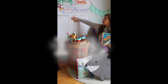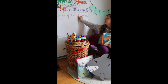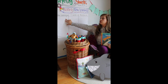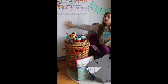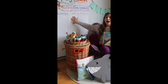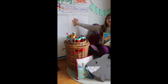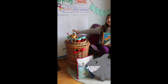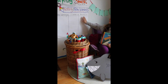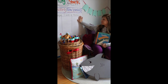Then I have another column. It says I wonder. And I put a little code of a W for wonder. Usually when you learn something new, even though you're learning something new, you're still wondering more about it. Like maybe the text doesn't tell you just enough and you still are thinking, this is where those wonderings will go. And then over here in this column, this is a reactions column. I used R as the little code.